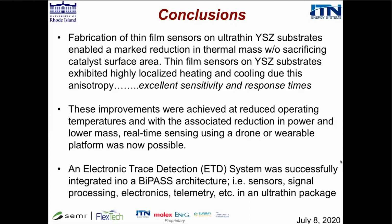Okay. We just have 2 more questions. I'll go through them really quickly. How does the analyte get into the sensor system for drone applications? That's a great question.